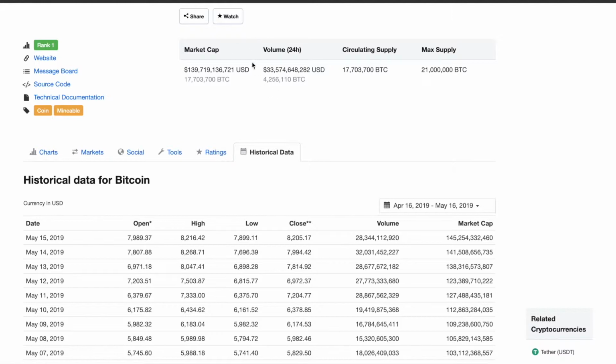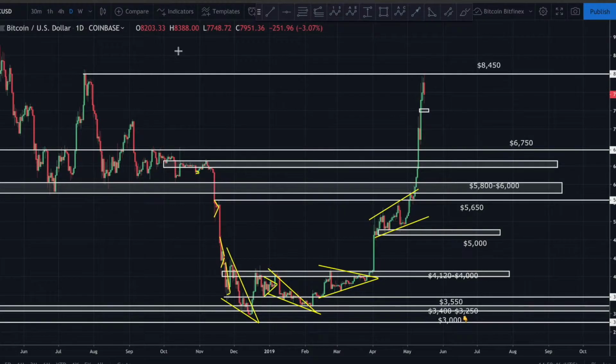And the higher the volume is, the more difficult it is to manipulate price. The more people that are swimming, the more people that are in the market, the harder it is to move the market. It just makes sense, right?